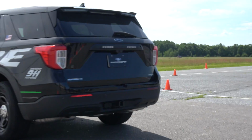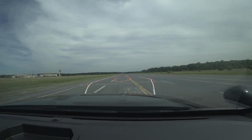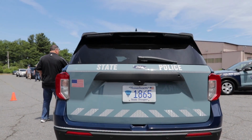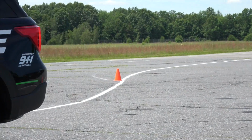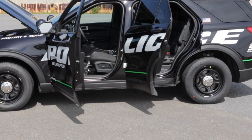I've just been given the keys to a cop car. Let's drive. Let's go left. Sweet. Pretty soon you'll be seeing new police cars on the road, and Ford was nice enough to invite me along to their new Police Interceptor launch event. When I arrived, I realized I was one of the only people who wasn't a cop. No pressure. Here's what you need to know.